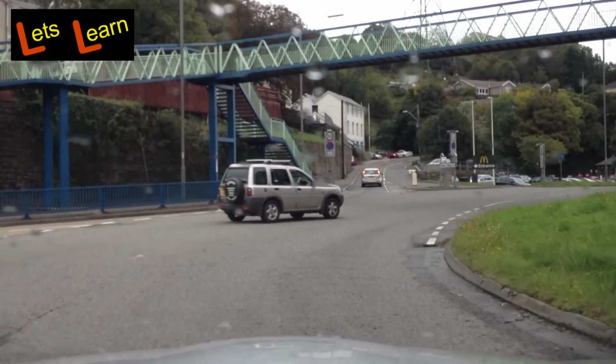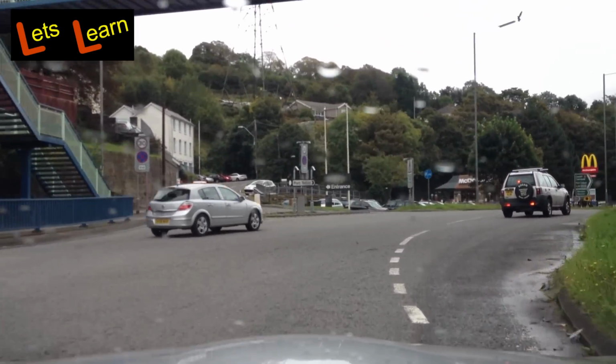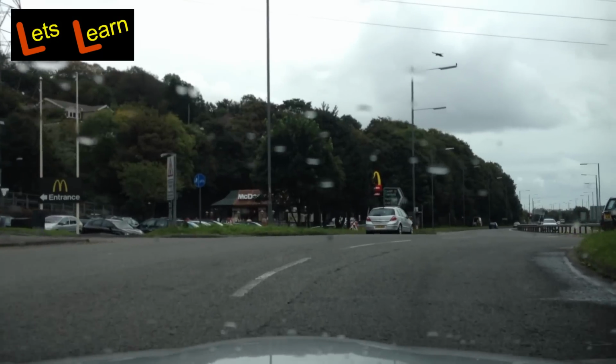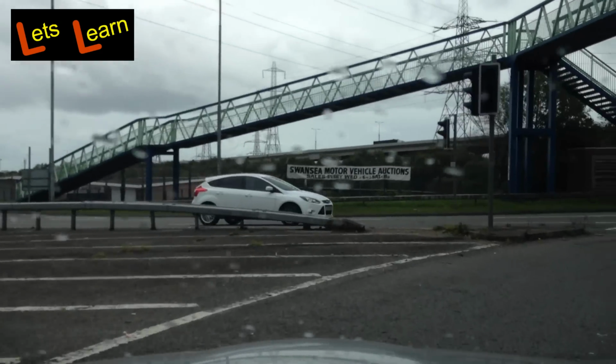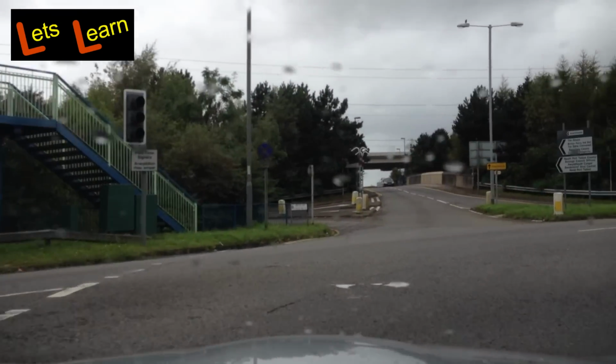As you can see, there's the line. We cross the line and keep the line close to the left hand side of the car. Follow the line round, mirror checks, left signal and off the roundabout.